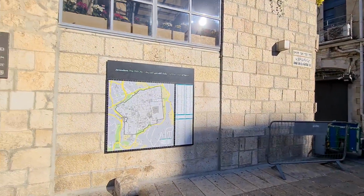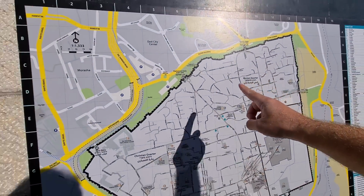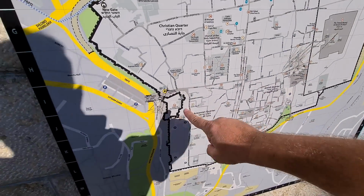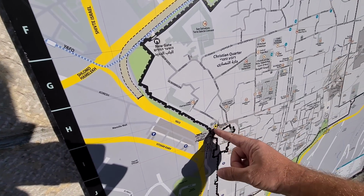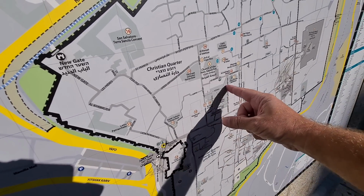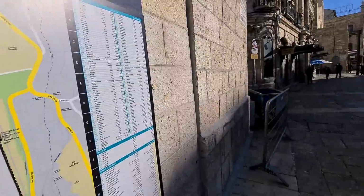Let's look at the map. What you can see here is the old city. That part is the Muslim quarter. That part is the Christian quarter, and we are there. Armenian quarter and the Jewish quarter. Tower of David is right here, and we enter through there, Jaffa Gate. We will go all the way from the Jaffa Gate, and this time we will continue until Moristan Street, and we will enter the Church of the Holy Sepulchre. Let's do that.